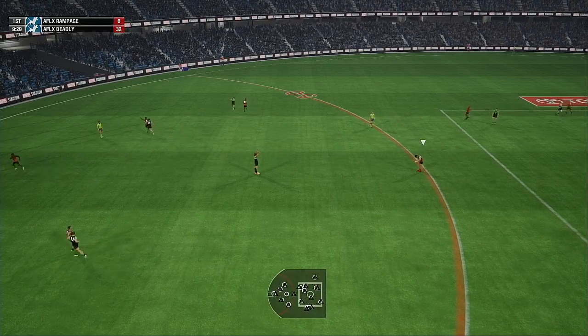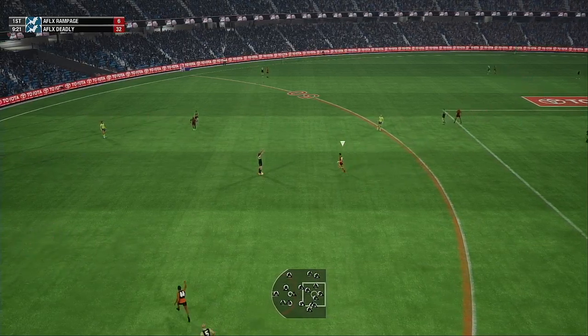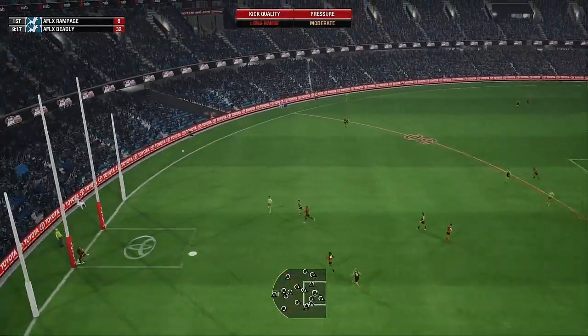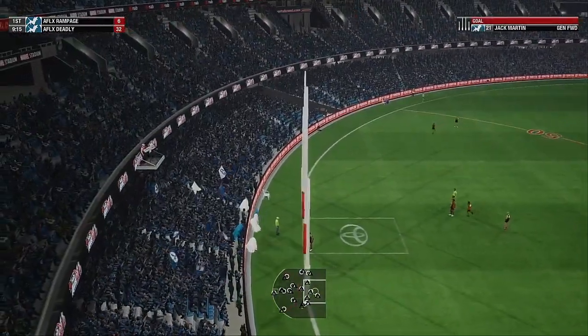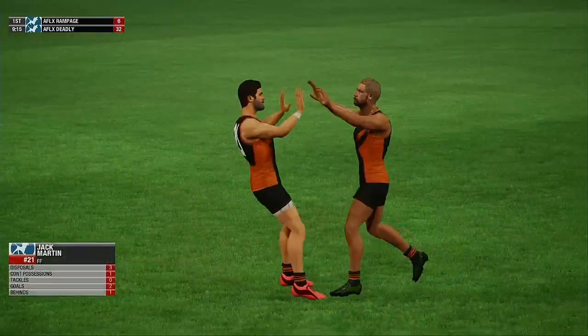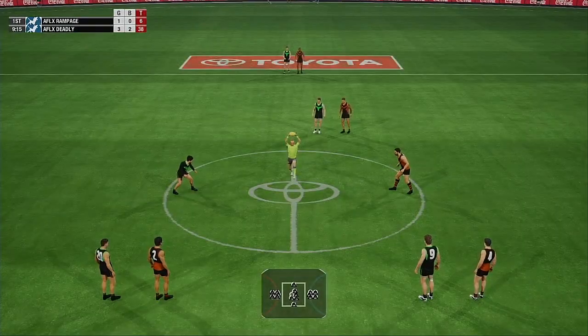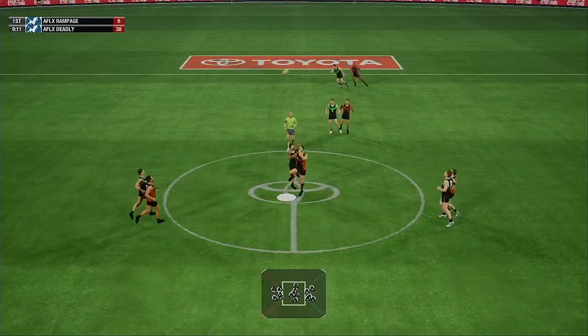45 metres out. A chance to put a second goal on the board. Chalk a goal up for the visiting team. This kick puts them further into the lead. Martin loved kicking that one. 32 points the difference. Back with another centre bounce.